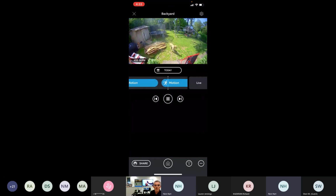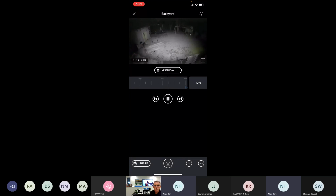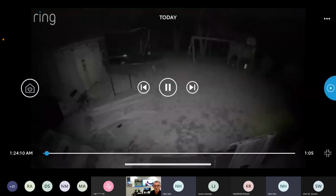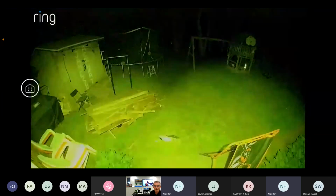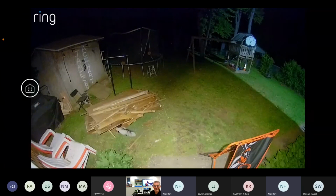So I have my Ring right now. This is my backyard, my dog. Don't mind that pile of wood, we are demoing the basement right now. I'm going to scroll back to last night. You're going to see 11 o'clock last night. We're going to go a little bit further. I'm going to let the dog out at some point. It's 1 o'clock at night, as shown right there. Bam. Bottom of that screen, you see a little furry friend. That's a skunk I'm hoping my dog never meets. At night, I do not need to start my morning with a tomato bath.